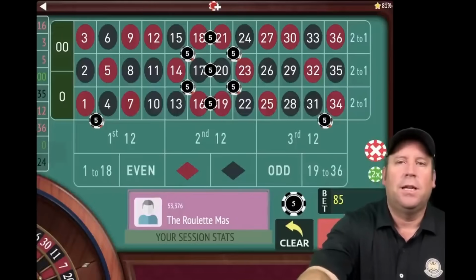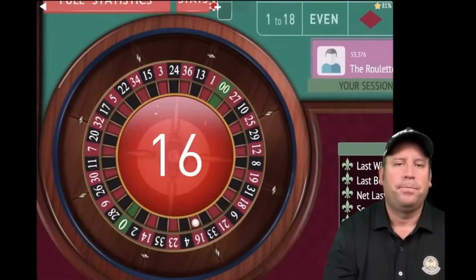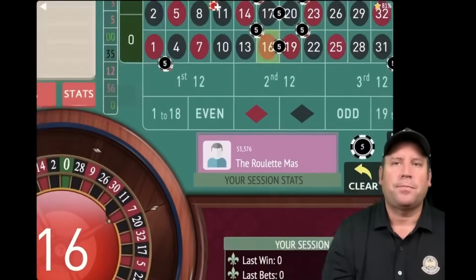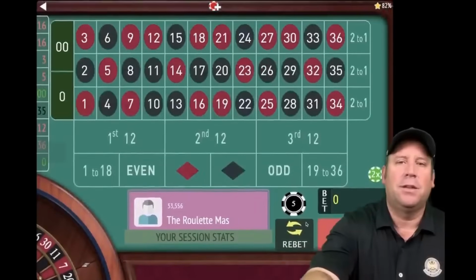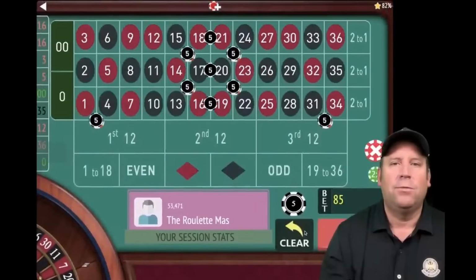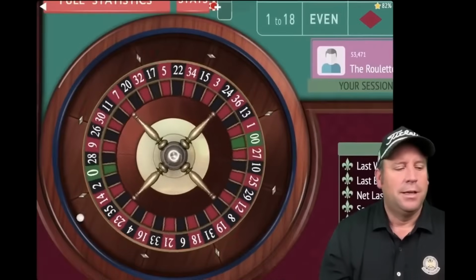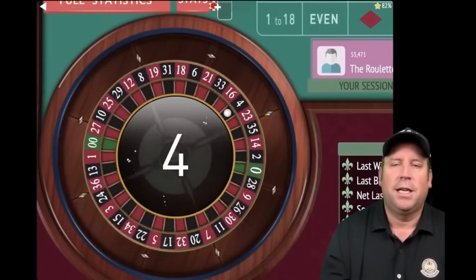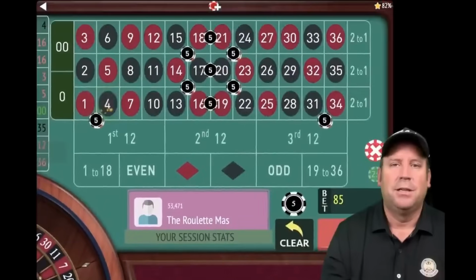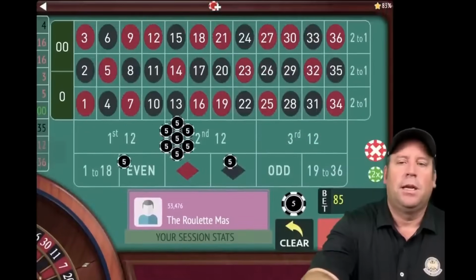So let's go ahead and spin, and let's see what we get here. That's a 16 red. Okay, that's a $95 win right off the bat, and let's look at why. It's because we hit one of those numbers that's in the golden circle there. Wow, that's fantastic, hitting the 16 right off the bat. Let's just spin again here and see what we can do. I'll show you the progression on this one, and let's see if it keeps winning for us like it's doing for Baccarat. And there's a $5 win over there on the double street, and we're up 100 already.